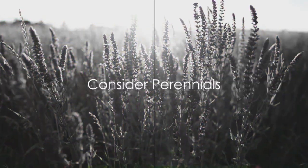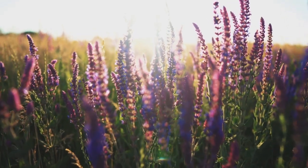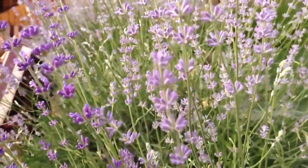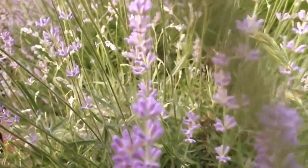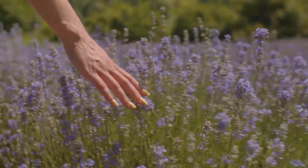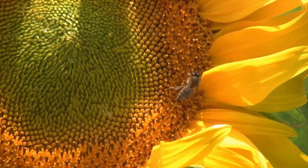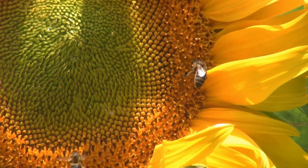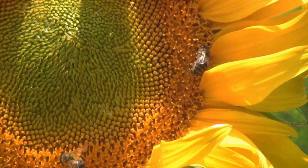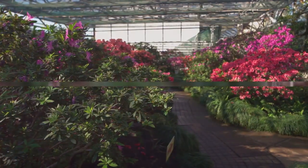Consider incorporating more perennials into your garden. These hardy plants, unlike their annual counterparts, come back year after year, erasing the need for constant replanting. Imagine the joy of seeing your lavender, coneflowers, or daylilies spring back to life each year with minimal effort on your part. Not only do these plants provide consistent beauty, but they also make your garden more sustainable. So why not give it a try? Perennials are the gift that keeps on giving in your garden.